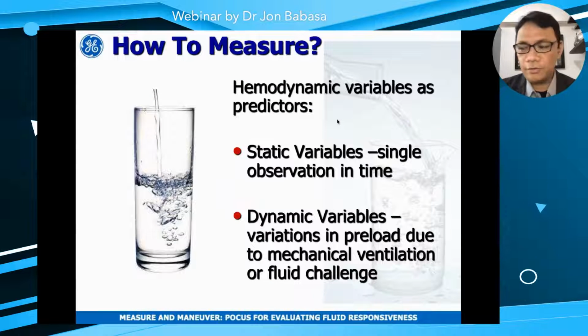As of now, in critically ill patients in the ICUs and in some ERs, we're using these hemodynamic variables as predictors of whether the patient is still fluid responsive or fluid tolerant. These are the static variables and the dynamic variables. The static variables are single observations in time, while the dynamic variables are variations in your preload that are evaluated serially. These are usually an effect of mechanical ventilation or fluid challenges in spontaneously breathing patients.